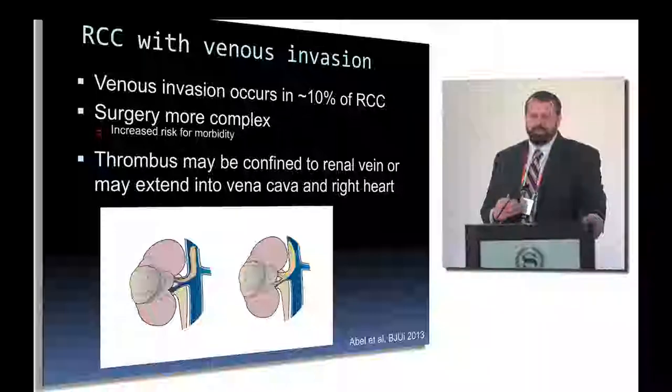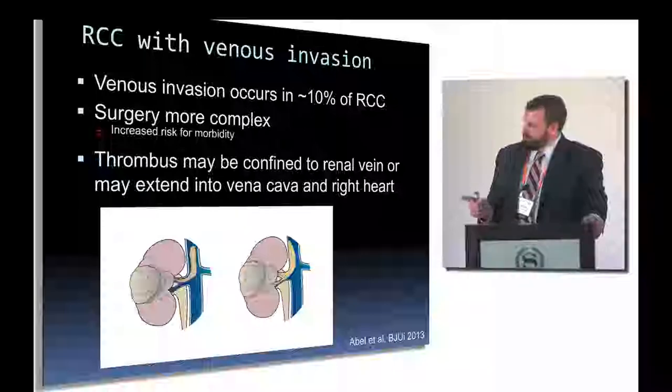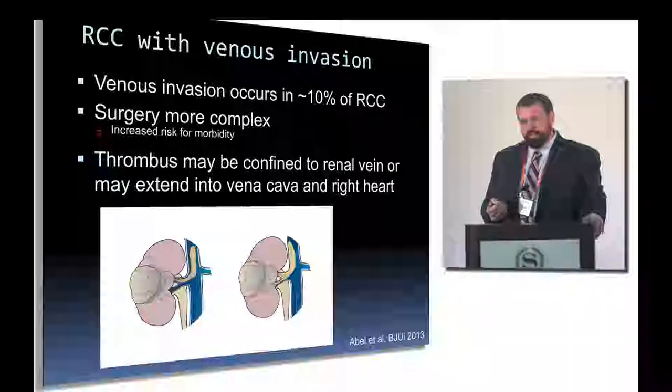it can actually travel all the way up and be into the right heart, which obviously increases the complexity of surgery. And you can see the thrombi can be either free-floating, so something you can pull right out, or they can actually be attached to the entire large vein going back to the heart.